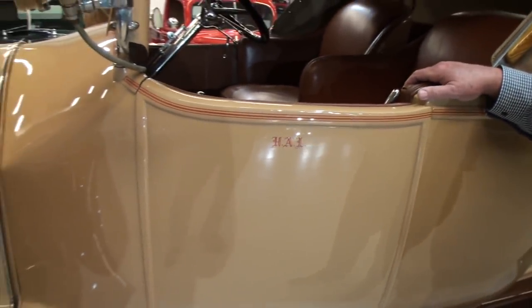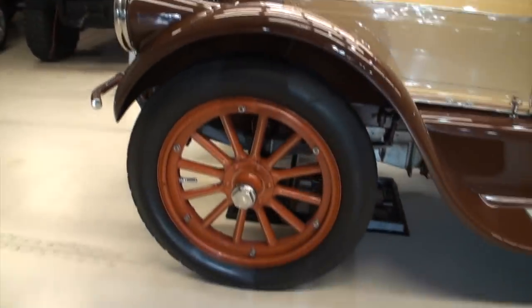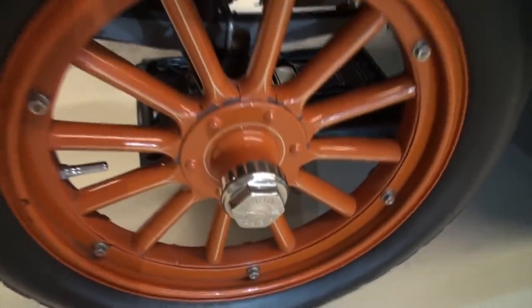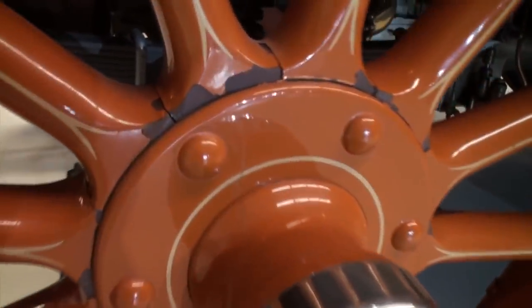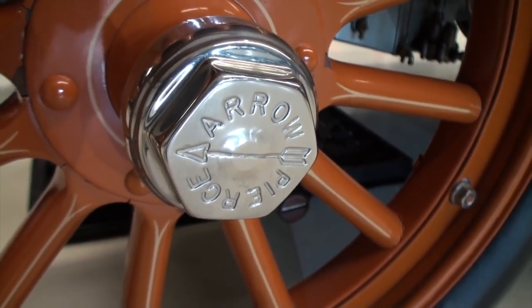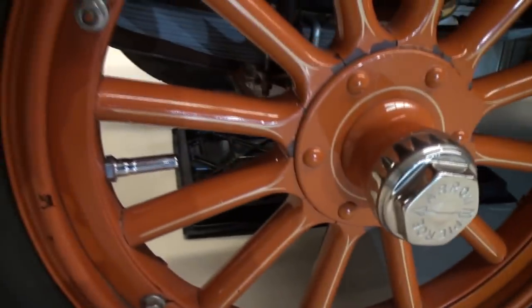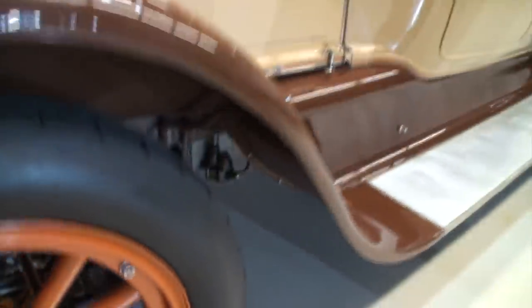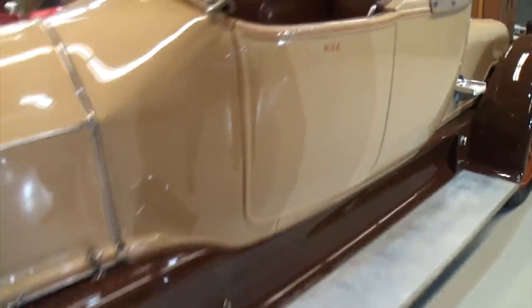That makes it a fun part of the car. That is great. Let me just show the rims here as well. Now, we've got wood rims. Those are wood rims, painted, and there's maybe a better view of that. And you can see the Pierce Arrow listed there. The big valve stem, the bolts. 35 inch.